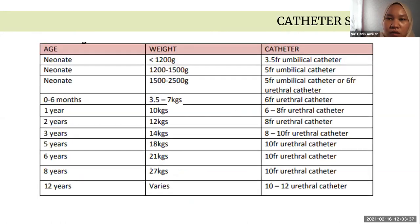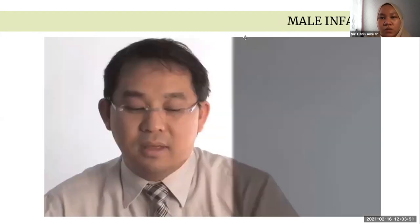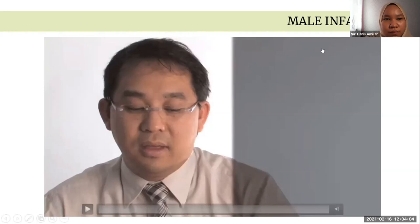So here is the recommended catheter size. The catheter size depends on the size of the urethra and, in general, the age of the patient. So here is the list of the recommended catheter use. Okay. So before we proceed, it is divided into male infant and female infant. For male infant, the procedure involves the Foley catheter, while in female infant, it involves the intermittent catheter.